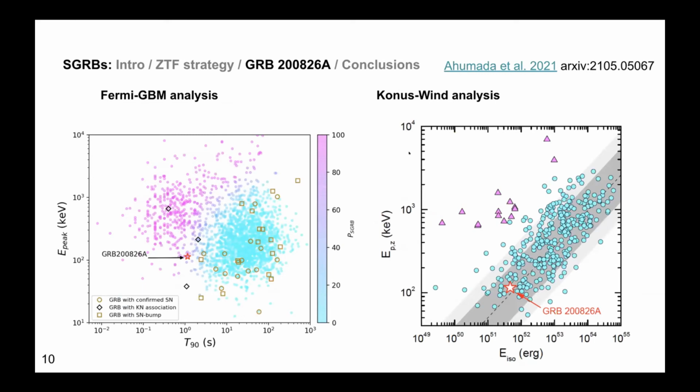The interesting thing about this GRB is that it lasted 1.1 seconds, and it was first cataloged as a short GRB because of its duration. However, once the redshift was available, the team pointed out that the energetics of this GRB were aligned more with the long GRB population. It was actually within 1 sigma of the Amati relationship for long bursts.